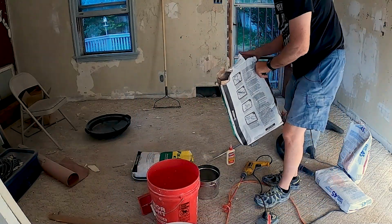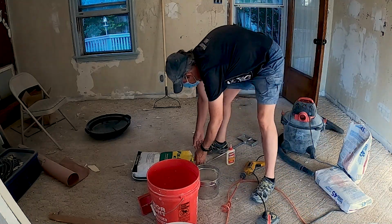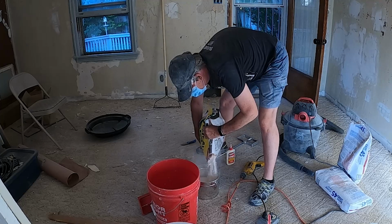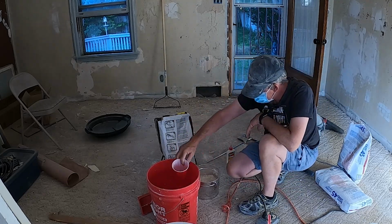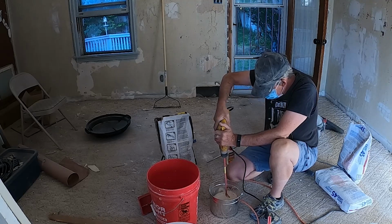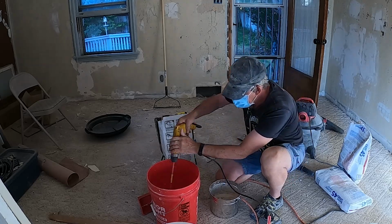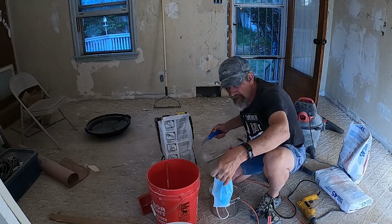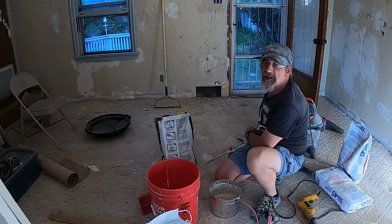I'm gonna finish up bag number two here. And I'm gonna make up a pretty good sized batch here. And add a little bit more water. And mix thoroughly. So we're pretty much ready. This is just a little thin, so I'm just gonna let it set for a minute because it sets up fast. You got about 10 minutes to work with this stuff.